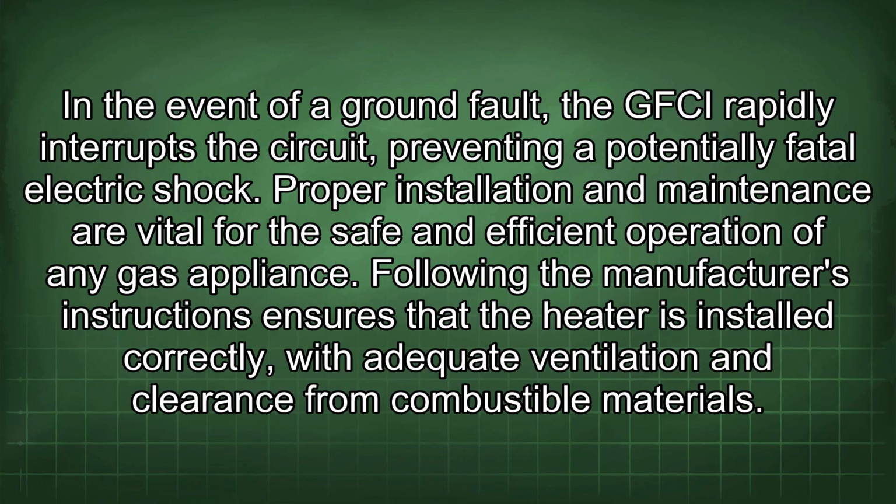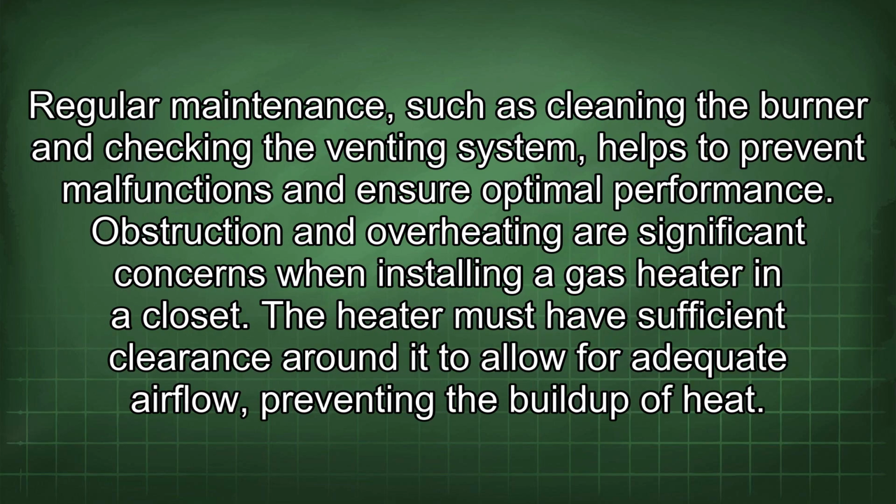Proper installation and maintenance are vital for the safe and efficient operation of any gas appliance. Following the manufacturer's instructions ensures that the heater is installed correctly, with adequate ventilation and clearance from combustible materials. Regular maintenance, such as cleaning the burner and checking the venting system, helps to prevent malfunctions and ensure optimal performance.